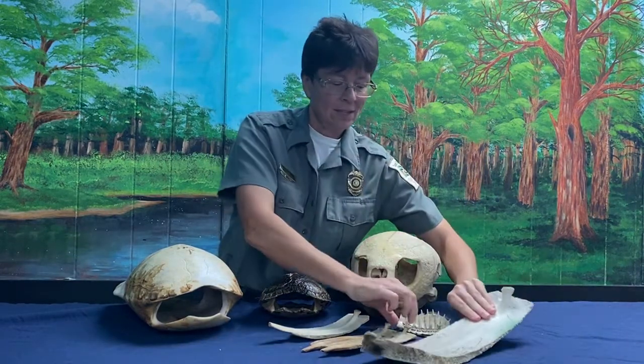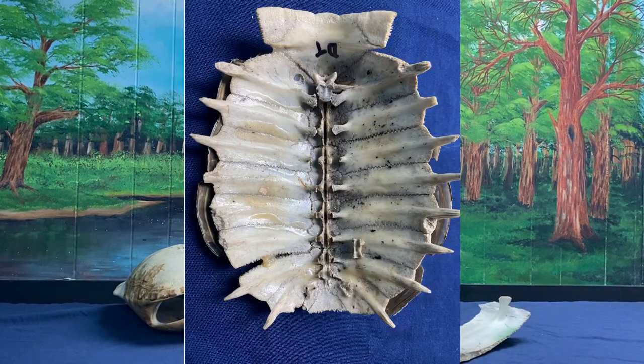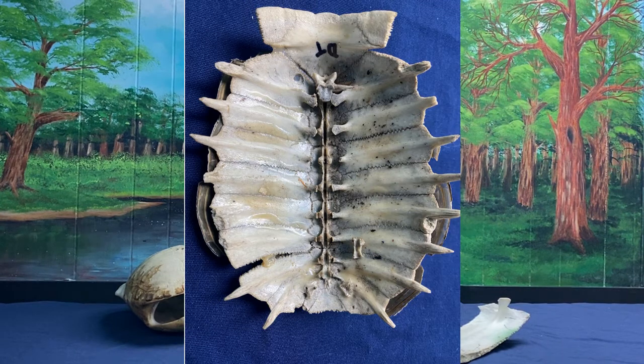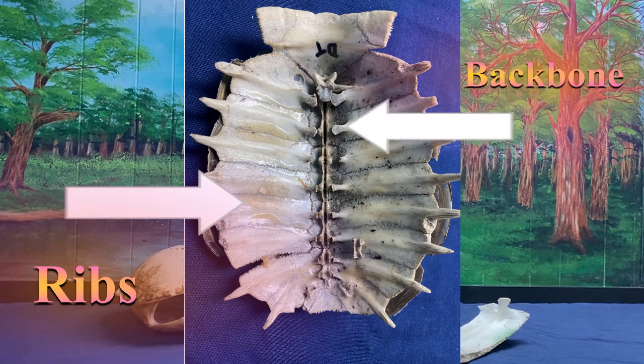Pretty cool, huh? So I'm going to bring up this small turtle shell. It's a diamondback terrapin. So we're looking at the underside of the carapace. And notice all the rib bones put together. They're all connected. And then notice the bumps that we mentioned earlier. All those bumps come to the middle of the carapace. And what do you think they make up? The backbone. Yeah, because reptiles are vertebrates just like us. And so we have the rib bones and the backbone making up the whole carapace.